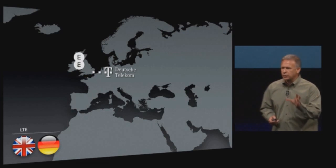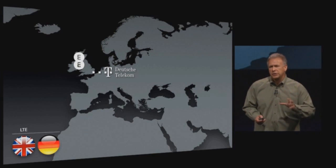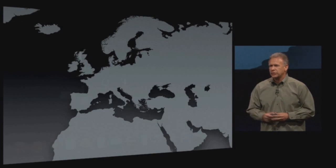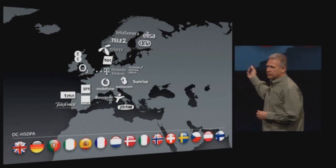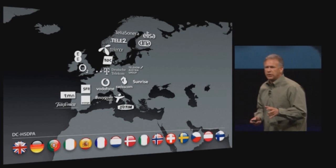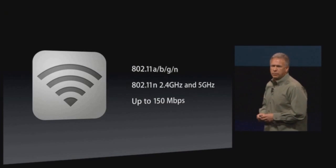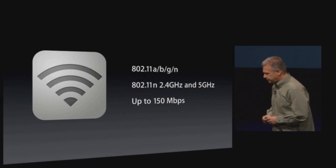Now in Europe, there's something else really interesting going on. There's a lot of adoption of this new dual carrier HSDPA network. So here's a list of all the carriers we're working on that with us as well. Just great coverage, the dual carrier network. So ultra-fast wireless doesn't just stop with cellular. We've also built in higher performing Wi-Fi as well.